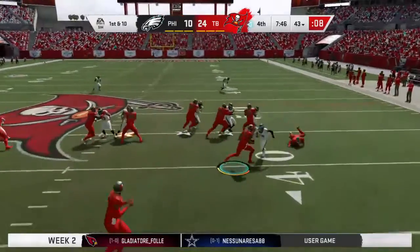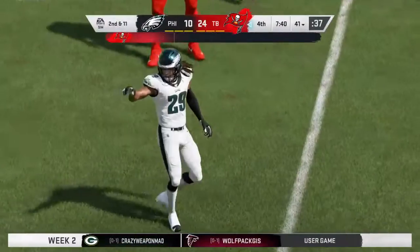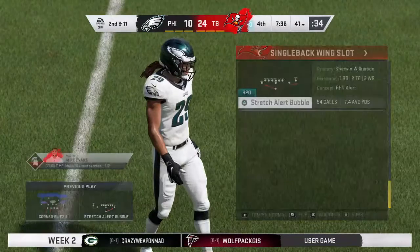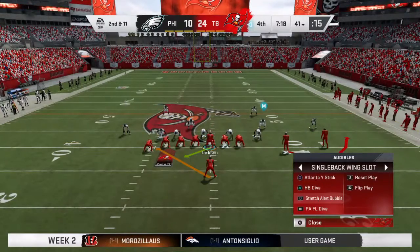Not bad. 1st and 10. A give for Edwards running right. And I think this defense knew what was coming as he is smothered behind the line. It's a loss of a yard there, and it's 2nd down. Brings up 2nd and 11. Watch the twins. Watch the twins.